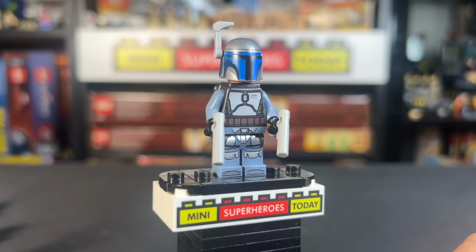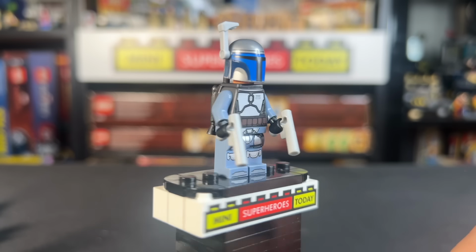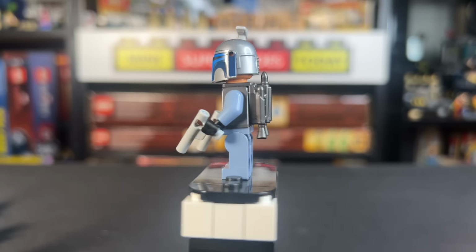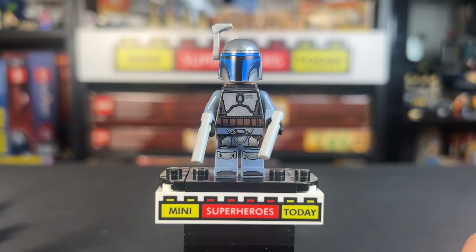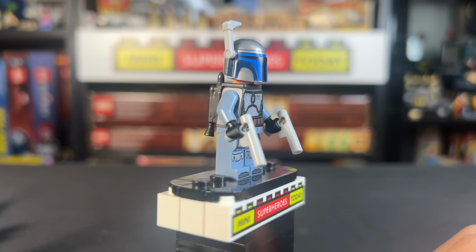At number 8, we have Django Fett. Now, this figure would be a lot higher if it was the arm printing version from the UCS Slave 1. It is quite odd that they didn't give us arm printing here. I guess LEGO is trying to preserve the uniqueness, of course, of the UCS version of Django, but they did it with Captain Rex, where in the Venator, they gave us Captain Rex in a cheaper set. In fact, the cheapest he could possibly come in, a microfighter.